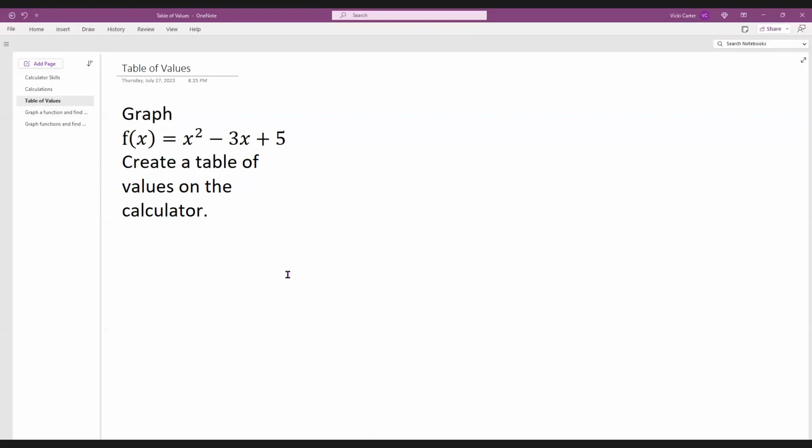So someone did mention the online calculators. These are the online calculators. I've minimized the window so I could bring them up side by side. We're going to make sure that you know how to create a table of values. So I'm going to graph this function that I've got here.